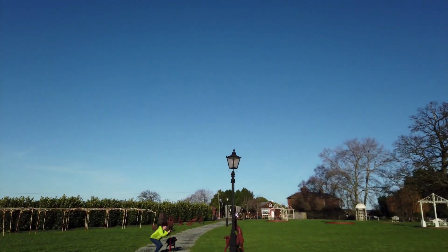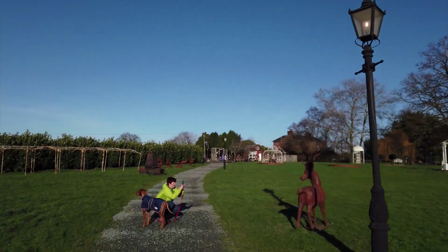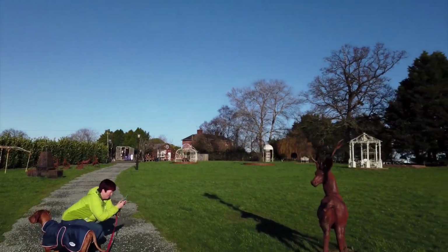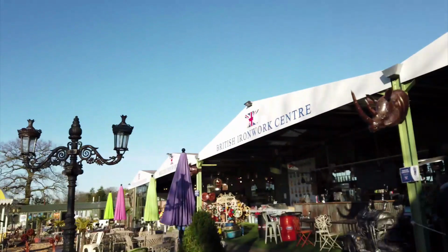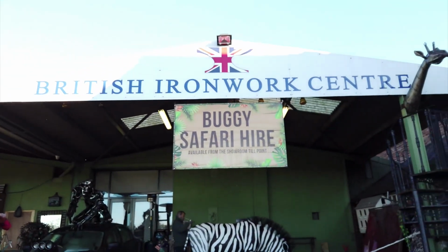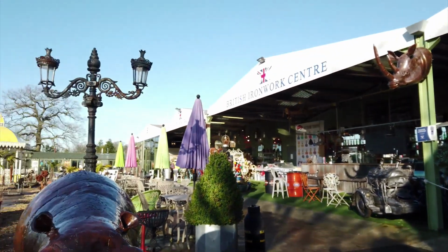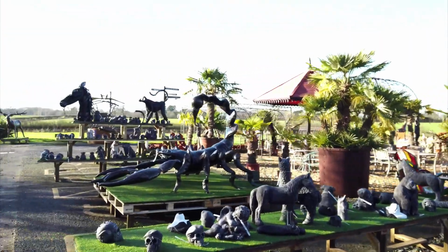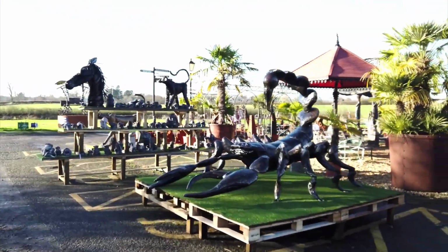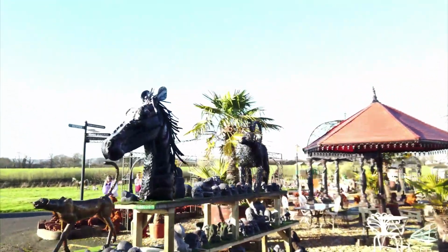Animals like this deer. Alli getting maximum use of her phone and taking photos of all these animals. Look at that one. Yes, all sorts of animals here. As you can see, there's one of the artists painting up a zebra there. Over here we've got a scorpion, I reckon. And also a horse and some chimps or monkeys.